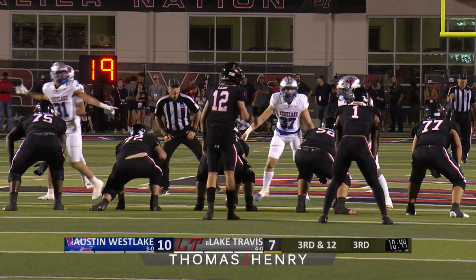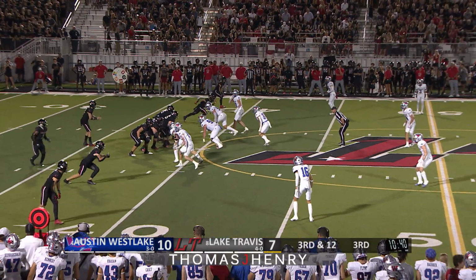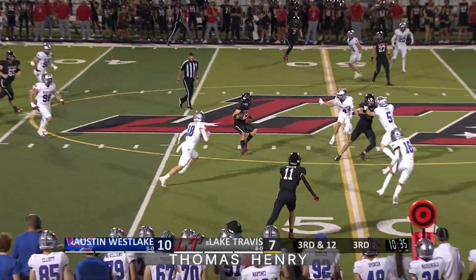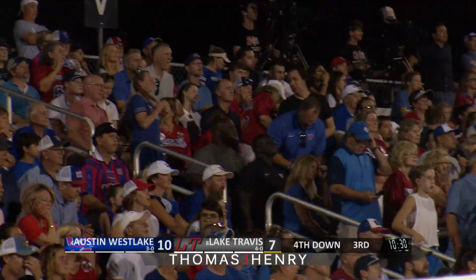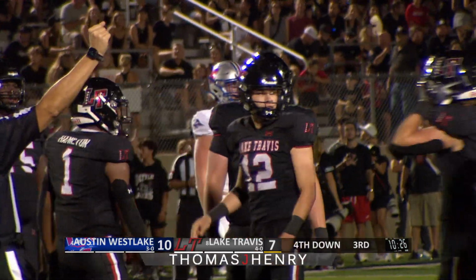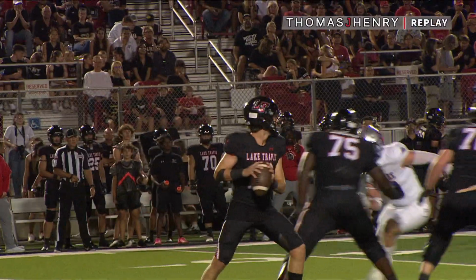Third down and 12, two wide receivers each way. As Hamilton splits out as a receiver to the right side as he goes in motion, it leaves a wide open field for Leone. He slides down at the 50-yard line, but he's going to be shy of the line to gain. He is down. They're actually going to say that he started his slide at the 48-yard line on Lake Travis's side of the field. So not just a yard short, well short on fourth down near midfield.